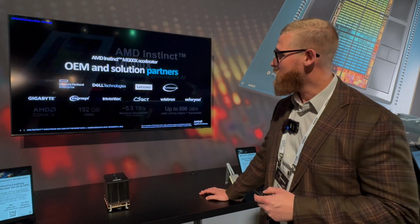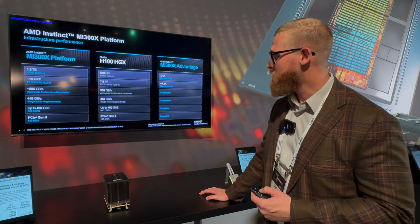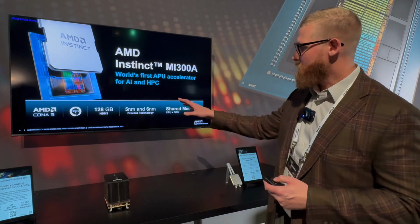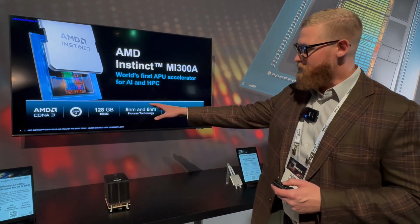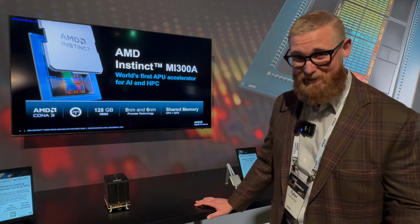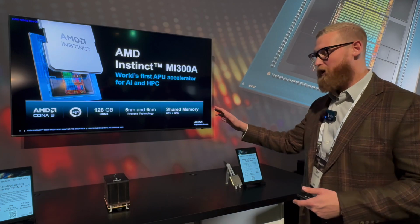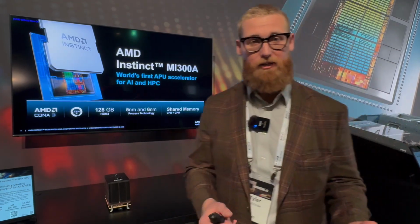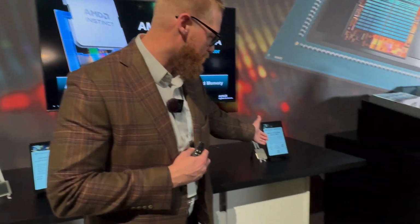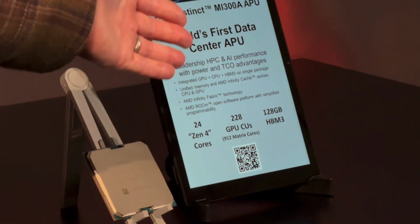For 300A, I'm going to jump ahead just a couple slides, and I'll show you, again, there's a memory advantage: 128 gigabytes of HBM3 for the 300A GPU. And the other big advantage is the packaging technology. It's an APU, so we're including GPU and CPU in the same package. You actually have 24 Zen 4 cores, 228 GPU CUs, and as I said earlier, 128 gigabytes of HBM3 memory.